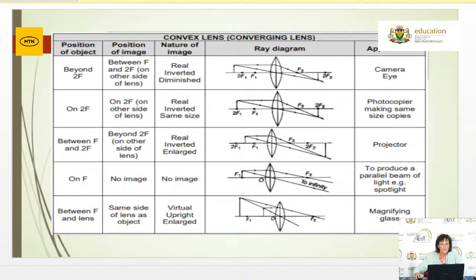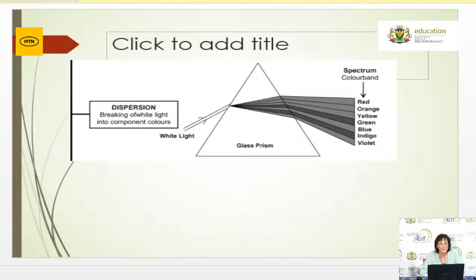Study the definition also: when the angle of incidence is greater than the critical angle, the ray is totally reflected. This definition was asked in previous question papers and not answered very well.